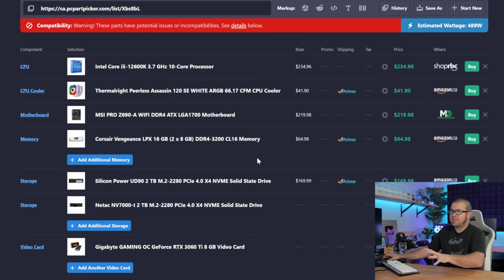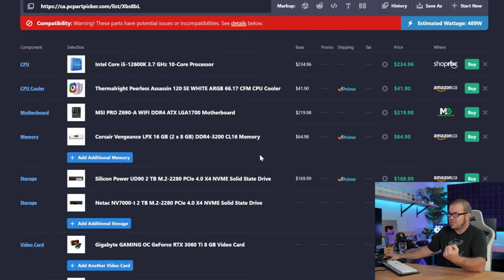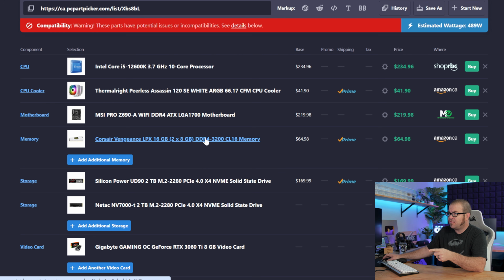The other option, I think, would be to gut the core of this system and upgrade yourself to DDR5 memory, a higher core count processor, and then you would also need to upgrade your motherboard in that case because you have a DDR4 LGA 1700 motherboard and you need a DDR5 compatible LGA 1700 motherboard. So let's see what that would look like.